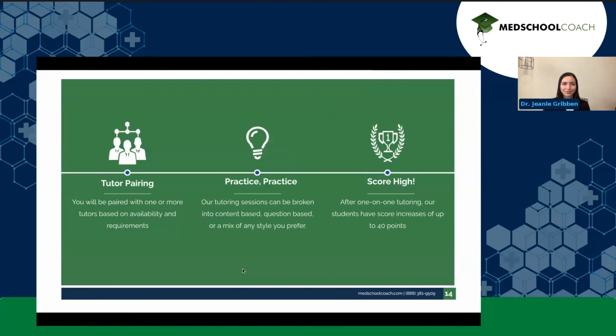So just to give a sense of what the pairing system looks like: if you are interested, and we'll share the link in just a moment, we are always more than happy to have our enrollment advisors speak with you and get to know you a little bit more so that we can pair you very thoughtfully with your tutor. And then, as I said, your tutoring sessions will look like however is going to be the best support for you, whether that's primarily question-based or content-based. Often it's a mix of both. And then certainly we've talked about feedback and that bi-directional feedback that we really value.